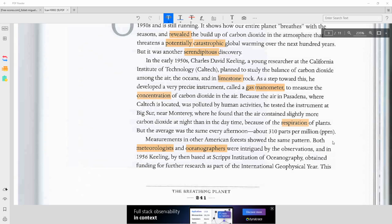Because the air in Pasadena, where Caltech is located, was polluted by human activities, he tested the instrument at Big Sur near Monterey, where he found that the air contained slightly more carbon dioxide at night than in the daytime because of the respiration of plants. But the average was the same every afternoon, about 310 parts per million, ppm.